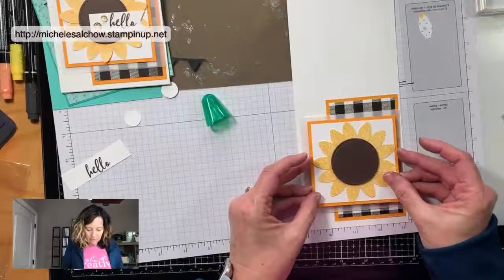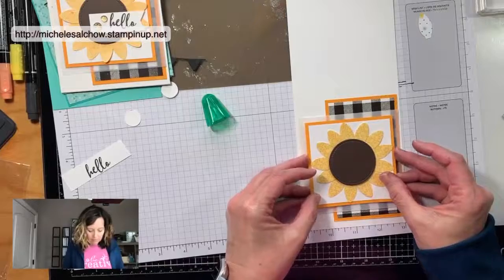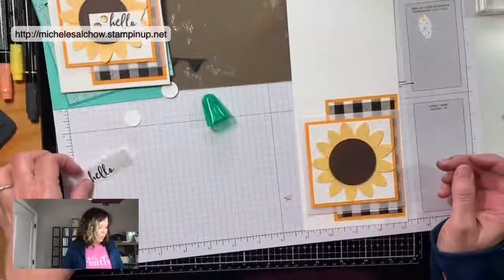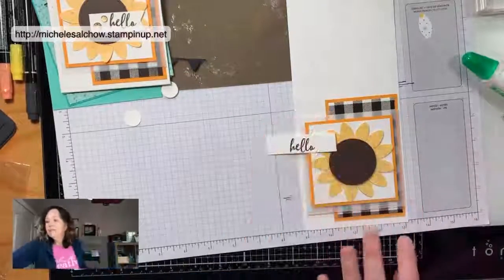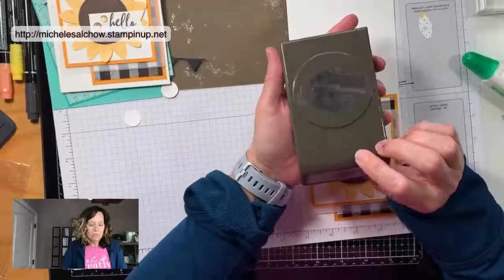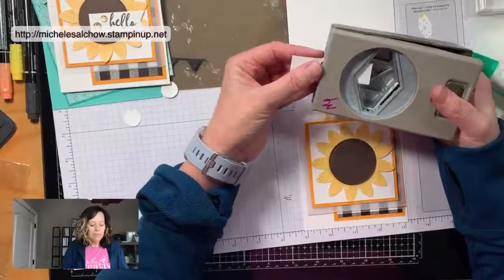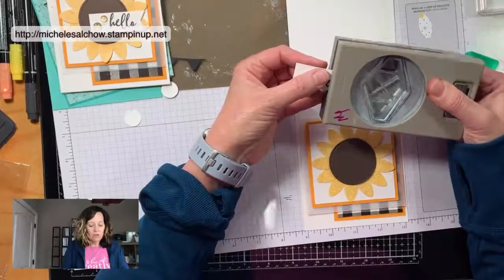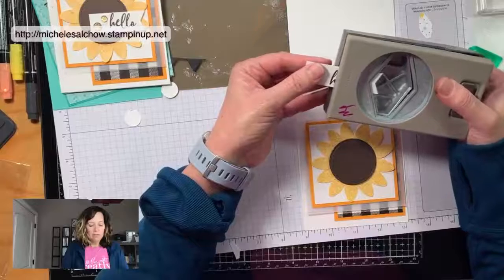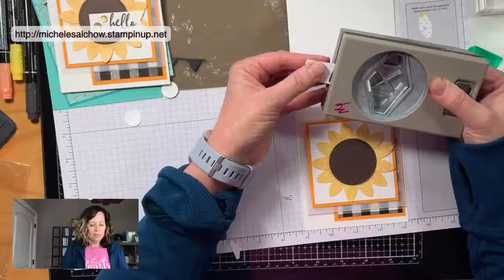And kind of, I want some of the buffalo check to show. So there is that. Now I just need to flag my hello, and I'm not very good at freehanding that, so I borrow punches whenever I can. So this is actually, I can't remember what this is called, but it's good for flagging. And I'm still kind of eyeballing it, but I know I've got plenty of room.